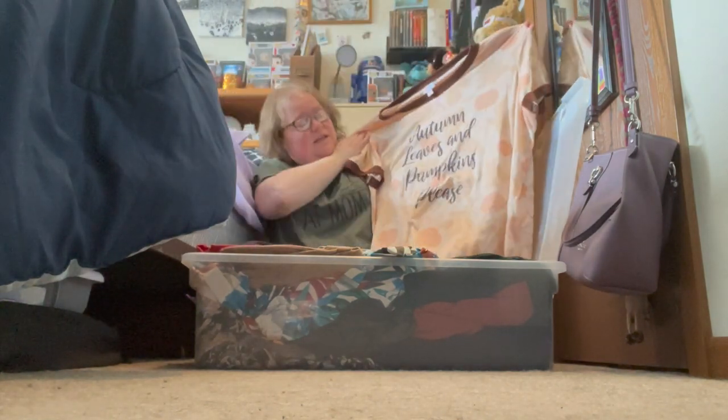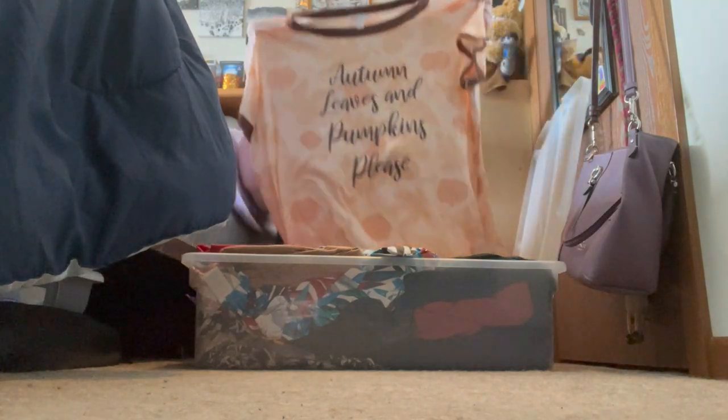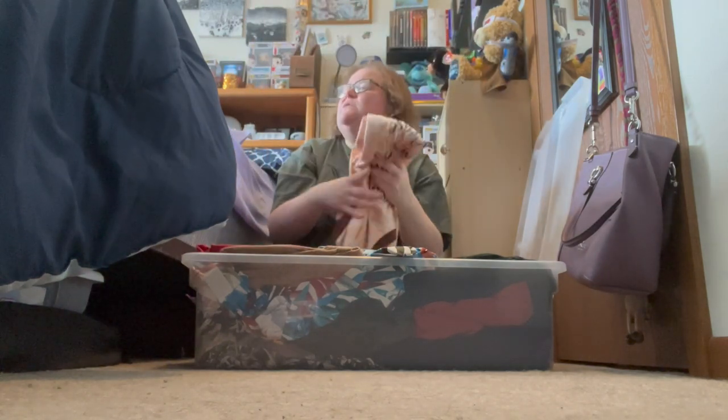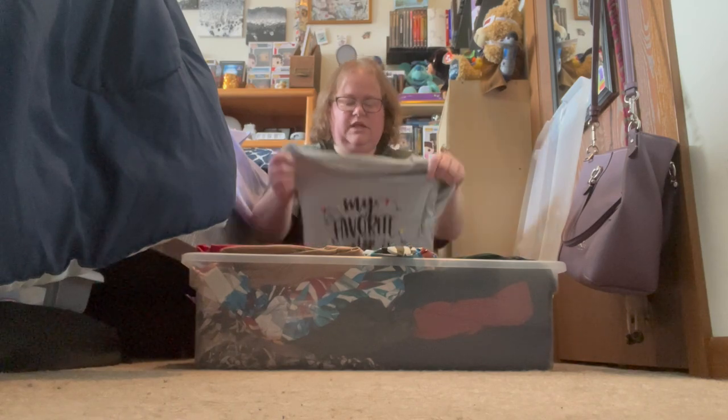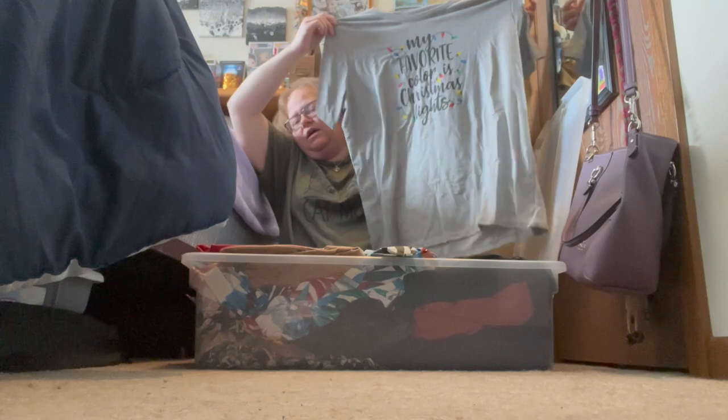It's my Autumn Leaves and Pumpkins Please shirt. I don't want to let go of it, but look how big it is. It's probably just going to end up falling off of me. Maybe I can downgrade it to a sleep shirt. Maybe that's what I'll do. These are 3Xs, but I think they're like junior 3Xs because they don't look very big. So I think I'll keep that one.